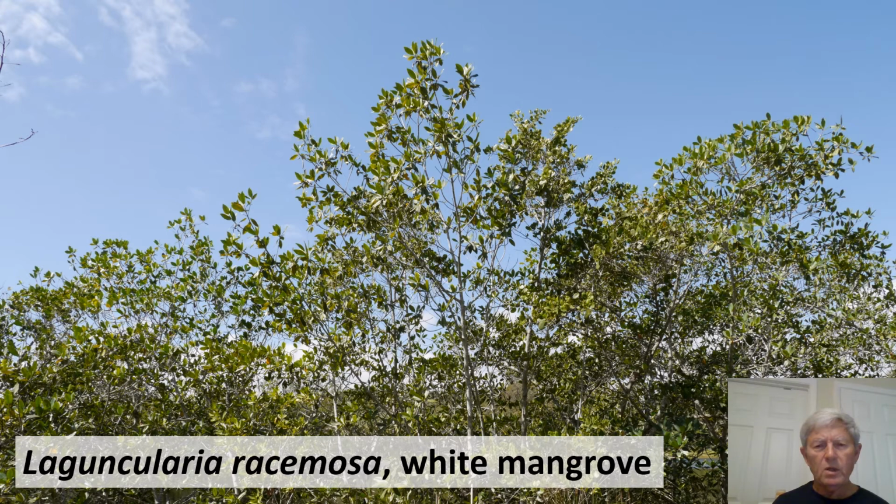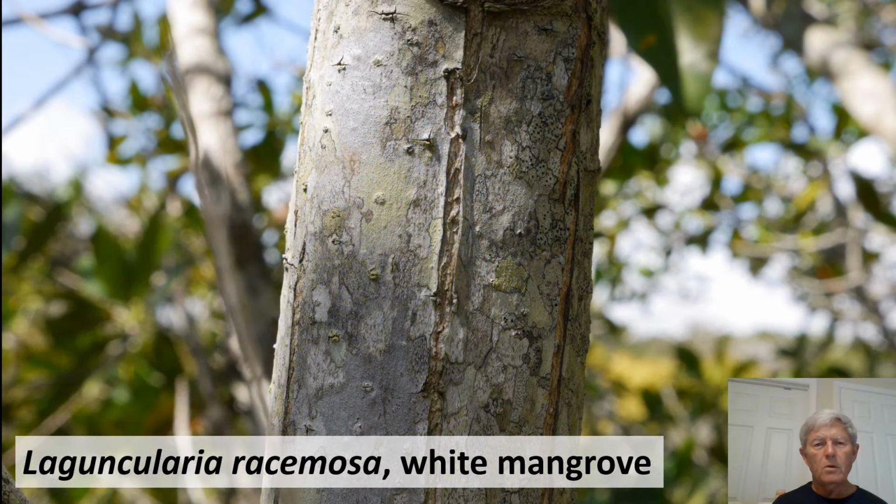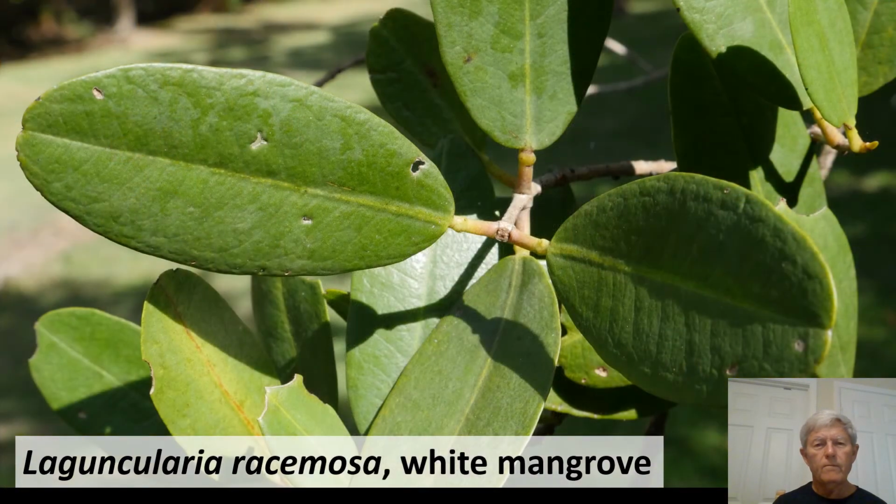Laguncularia racemosa, white mangrove, is one of 3 Florida native mangrove species with mangrove in the name. All 3 have opposite leaves. White mangrove is probably so named because of the color of the bark, which is white. White mangrove, as I said, would have opposite leaves, but they can be distinguished from the other species.